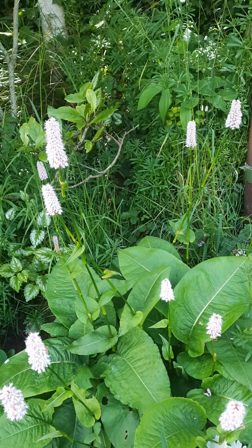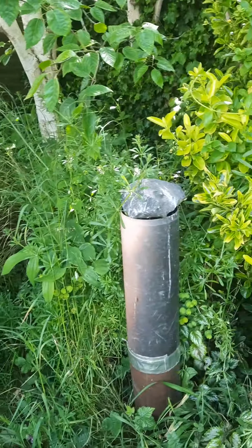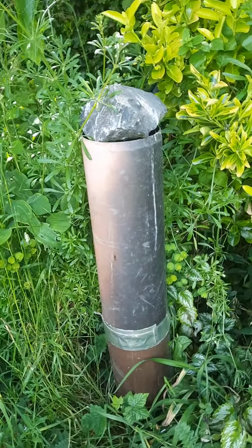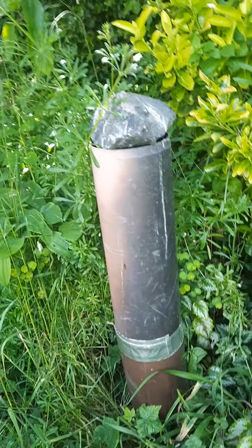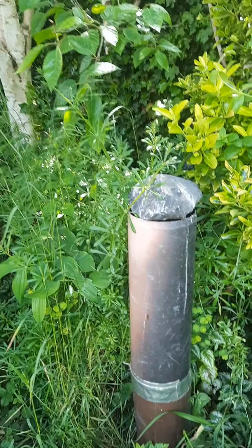I'm not sure what this is called. It begins with the letter P. It'll come to me, because this is just beside everything, which is the pipe, which is filled with basalt, following some sort of round tower instructions.